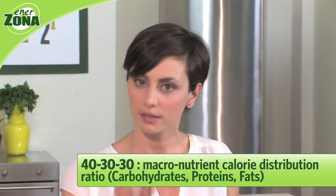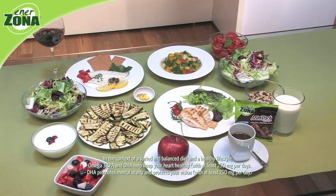So there, a typical day at the Zone table. Great, right? As I've said, the Zone diet works because it focuses on balancing carbohydrates, proteins, and fats in a 40-30-30 ratio. It's all about eating the right food in the right quantities, no starving yourself and no hunger pangs. And if you fall off the wagon, no problem. You can get back into the Zone and start again with your next meal. And remember, never forget your omega-3.